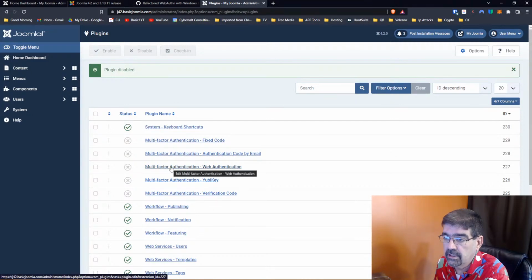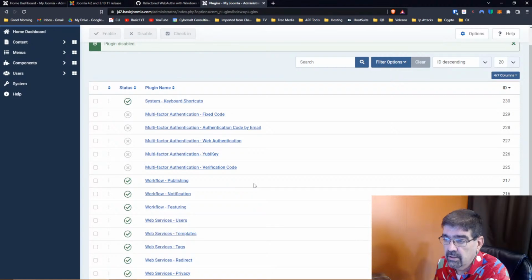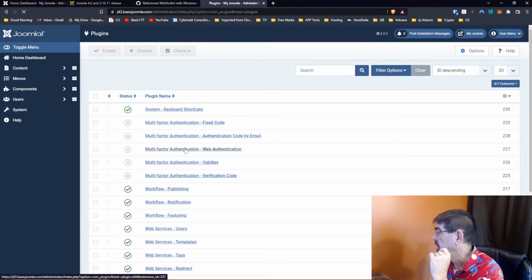Fixed to web authentication, verification code. Which one is this? Let me just, web authentication, this one. All right. Multi-factor authentication. All browsers support it. Most browsers offer device-specific authentication. Password or biometrics, fingerprint sensor, face scan. No, I don't think this is the one that I'm looking for. Let me just read this here. Refactored web authentication. It must be this one. It must be this one.